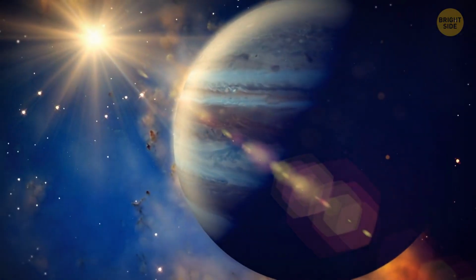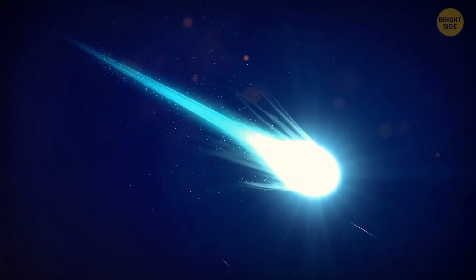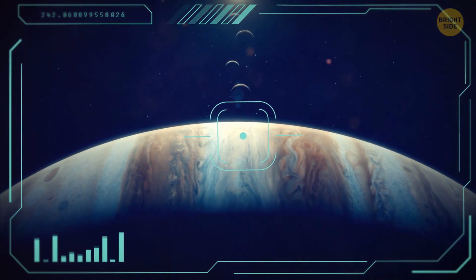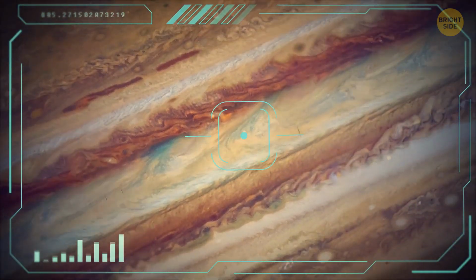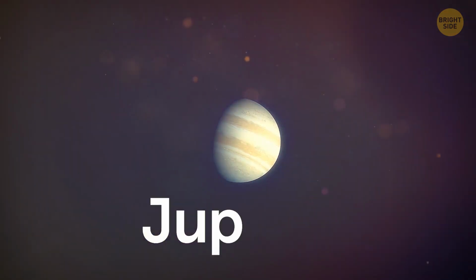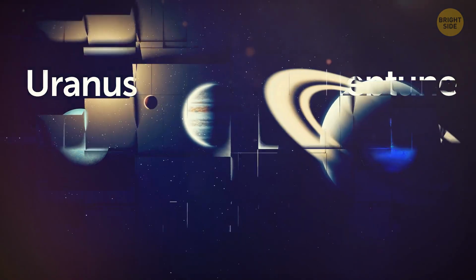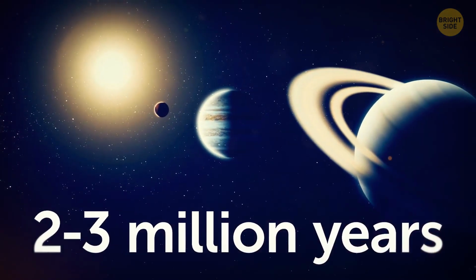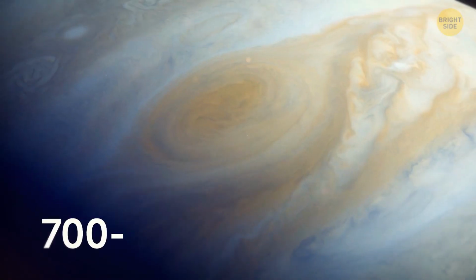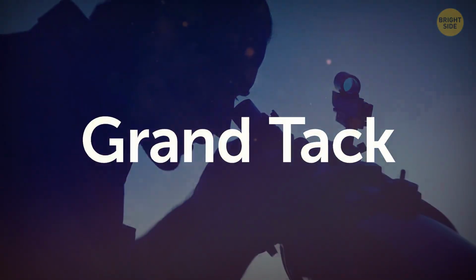Luckily, our Jupiter didn't become a hot Jupiter. Our gas giant started its life as an icy Earth-sized asteroid, which is different from the way hot Jupiters form. During the time when it was forming, Jupiter was around 4 times as far from the Sun as it is today, somewhere between Uranus and Neptune. About 2 to 3 million years after Jupiter first formed in the accretion disk of our Sun, it started a 700 million year long phase astronomers call the Grand Tack.